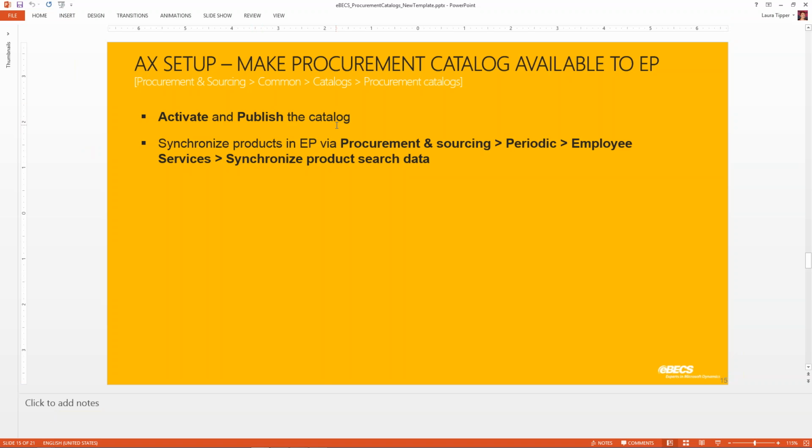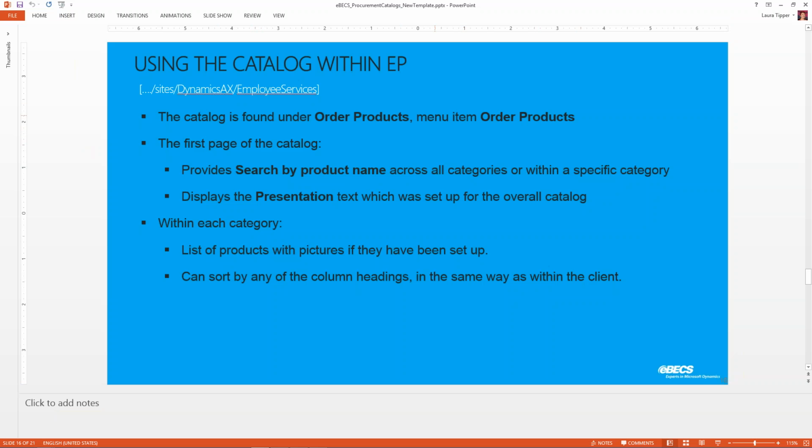So activate and publish your catalog, synchronize your product via the synchronized product search data. So now, how would the users see that data and how would they work with it to order products?